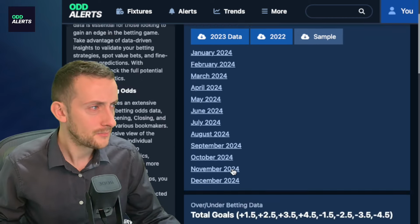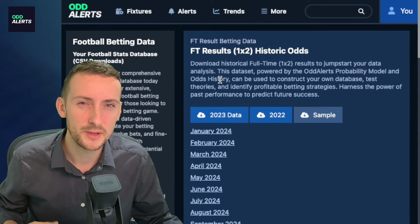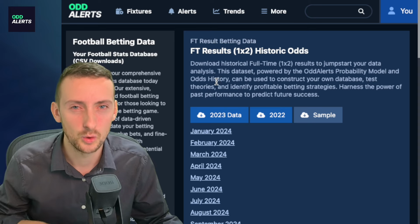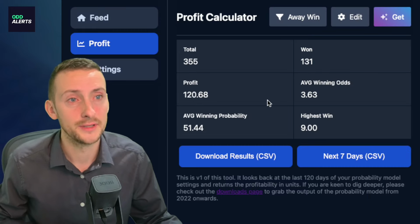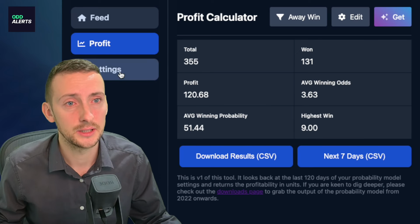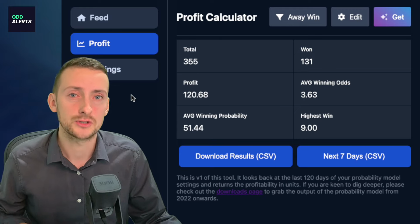And another new page that is going to come is a sort of downloads page where you can customize it, so you can say what you want, you can pick the dates, and it just runs a report for you. But for now, that is the profitability calculator. Next, I'm going to show you how you can set up a bankroll so you can start paper trading.